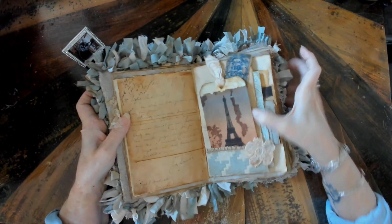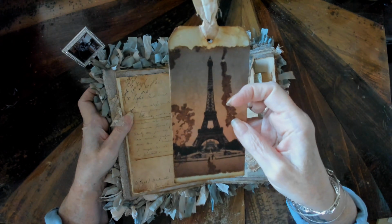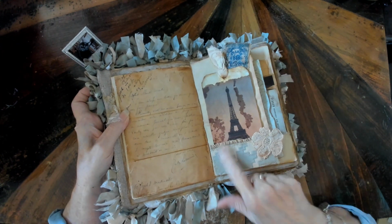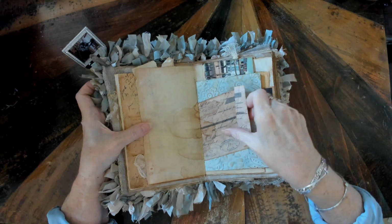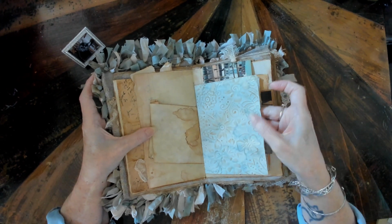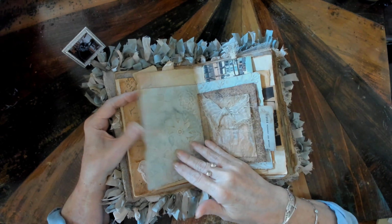Some more French ephemera. I made a pretty simple tag. Just tea stained it. It's very simple. This is a piece of upholstery fabric. Looks like a receipt. I did a little bit of embossing with the embossing folders. This is really beautiful vintage onion skin, blue onion skin paper, stationery.